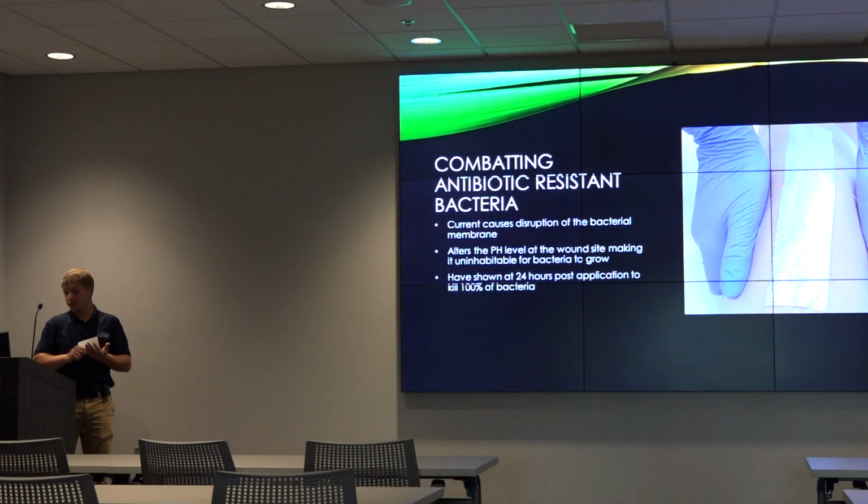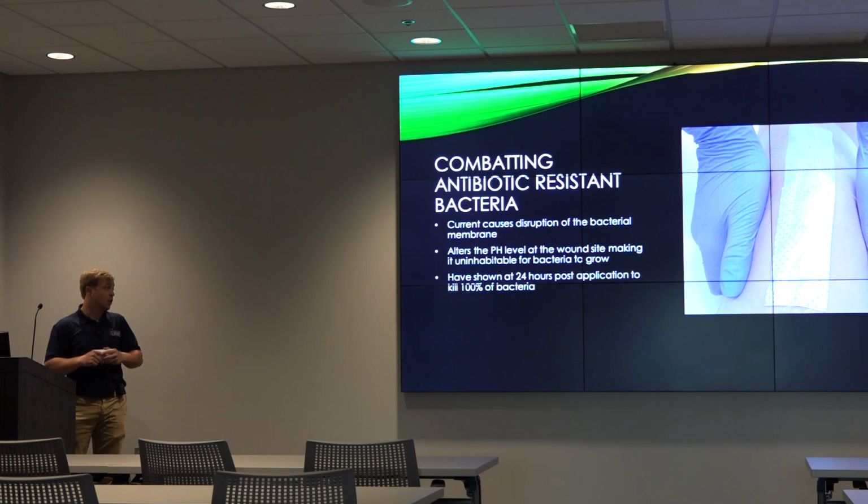Combating antibiotic-resistant bacteria. The current causes disruption of the bacterial membrane, which essentially kills the bacteria there. It also alters the pH level, so the wound site is uninhabitable for bacterial growth. And one piece of research, this is what I've read, has shown that 24 hours post-application it was able to kill 100% of the bacteria, which is crazy. But I think there are some exclusions on the bacteria they tested.